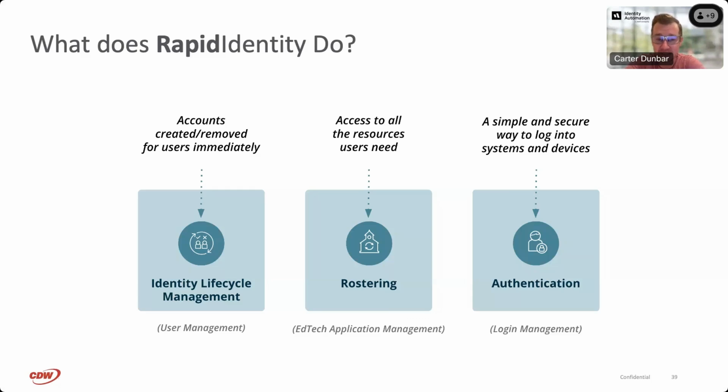Well, with a system like this in place, that's going to be automatically updated as students are moving from one course to the next, one teacher to the next. So that waiting period didn't have to take place anymore. And then the third pillar is authentication.